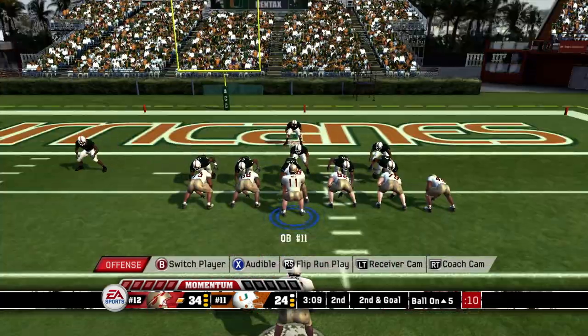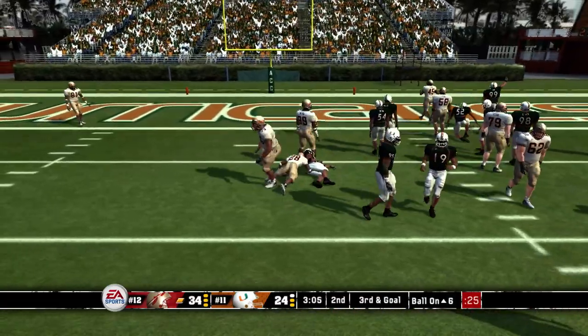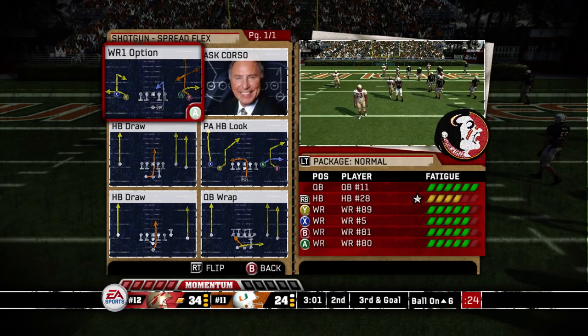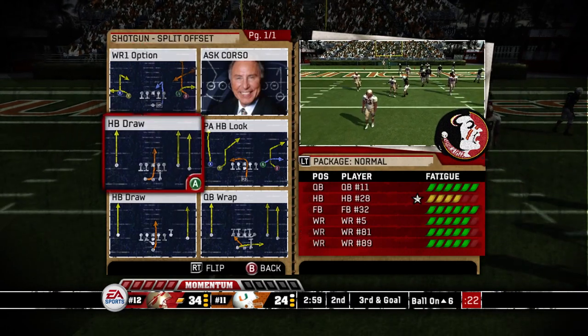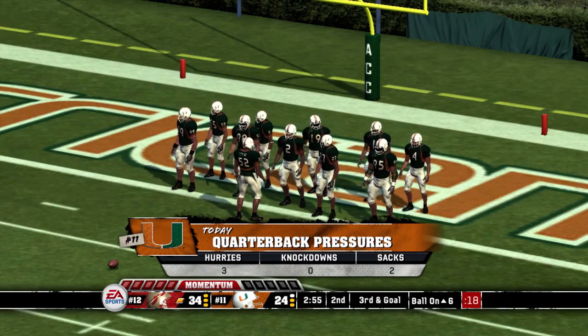Number 28 lines up as a single back. They keep it on the ground with a tailback. The defensive end was the victor on that play as he bolted in to tackle him for a loss. And he was able to do that because the interior linemen held their ground, leaving the runner with no options. The ball's on the 6-yard line, and we've got third and goal.